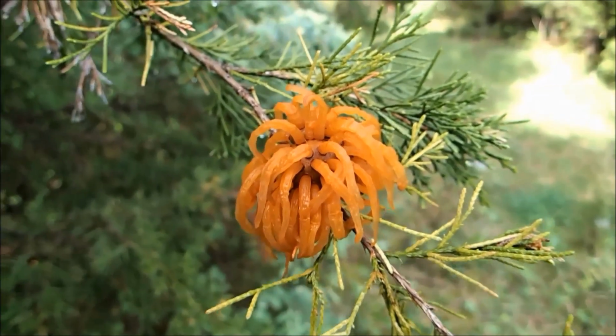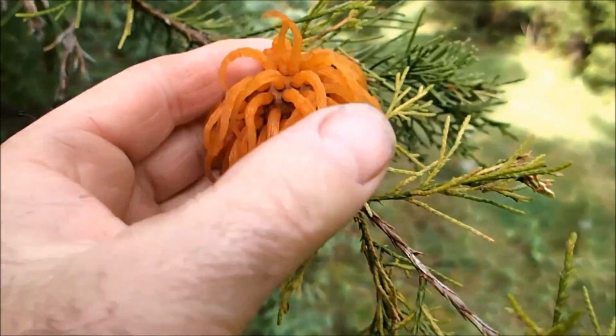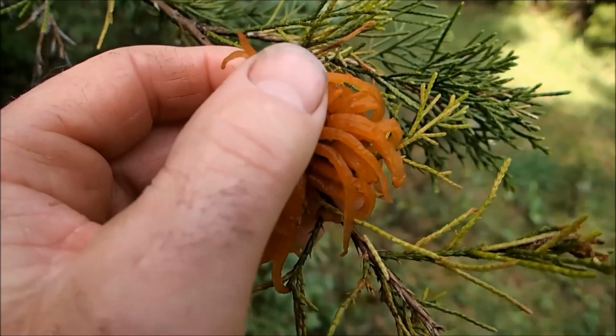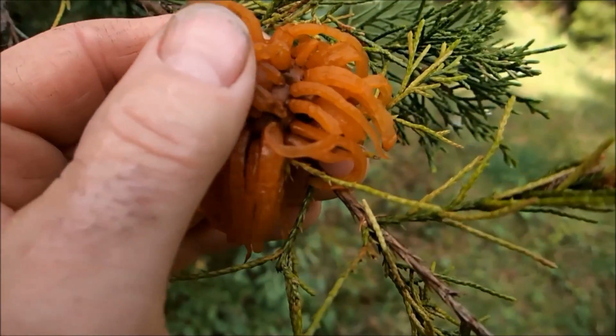What do you think? Does that make a fine cup of tea? Look at it. Isn't it hideous? Reminds me of Sideshow Bob from The Simpsons. I wonder if that's where they got the idea.